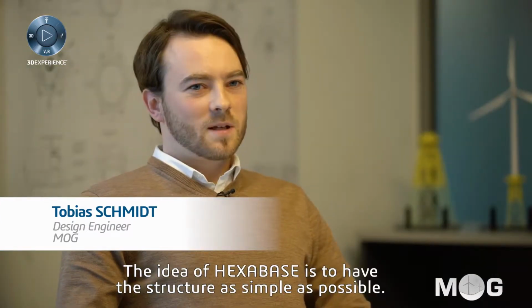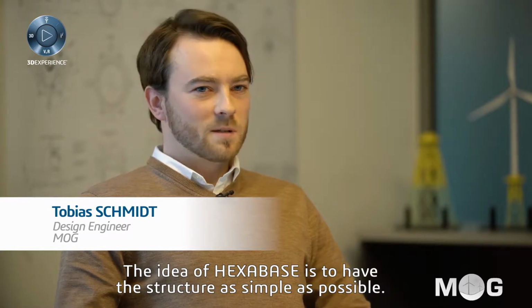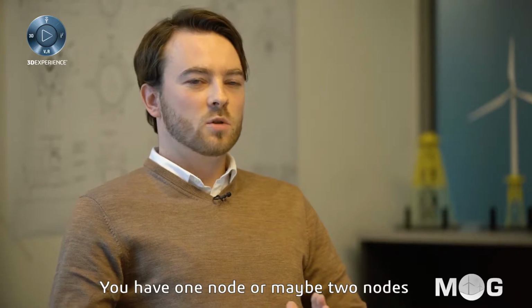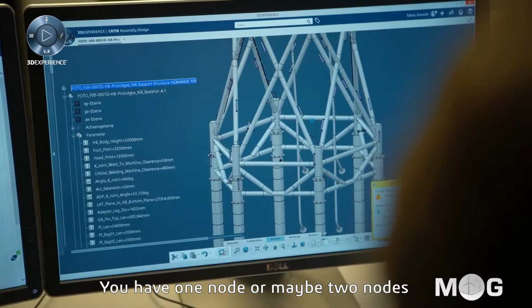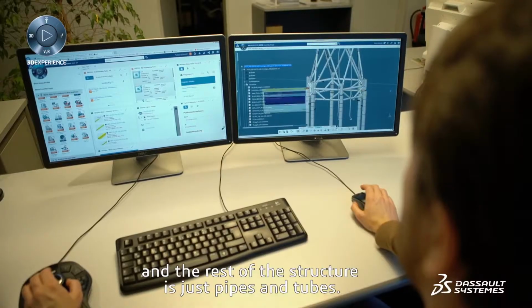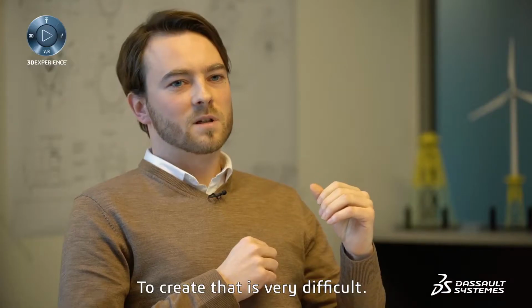So the idea of HEXABASE is to have the structure as simple as possible. So if you just have one node, or maybe two nodes, and the rest of the structure is just pipes and tubes. To create that is very difficult.